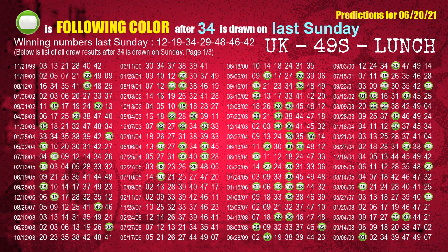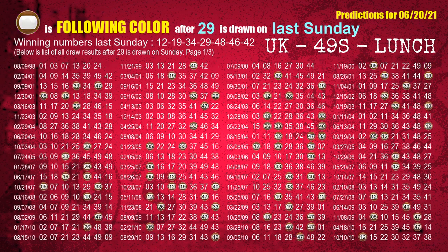The third winning number last Sunday is 34. The most frequently following color is green, when 34 is the winning number on last Sunday. The fourth winning number last Sunday is 29. The most frequently following color is brown, when 29 is the winning number on last Sunday.